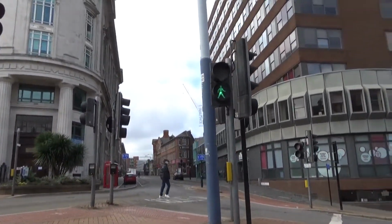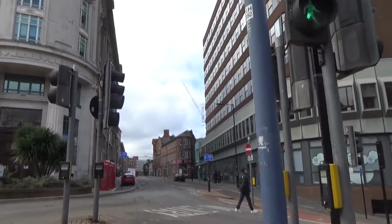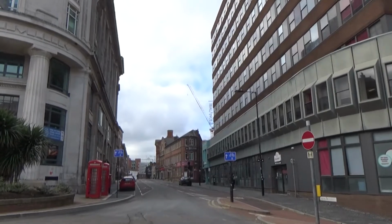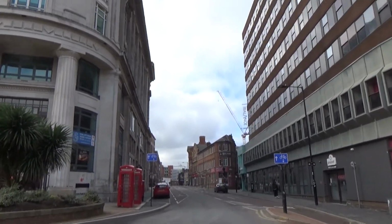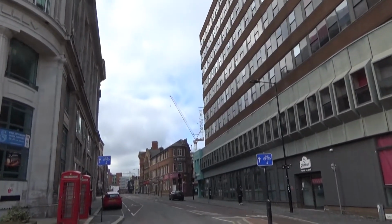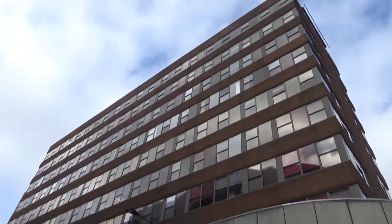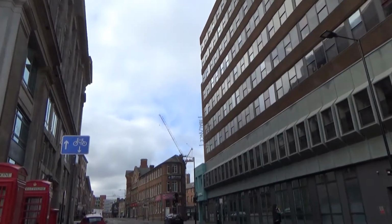I'm going to take you down Pinfold Street now and just show you the pubs down here, because whether these reopen or not, I don't know. But this looks horrible, this. I know that was around when I was around.